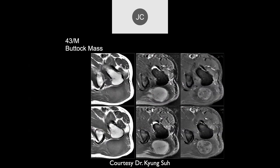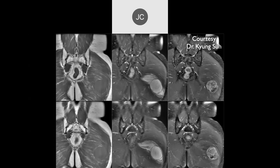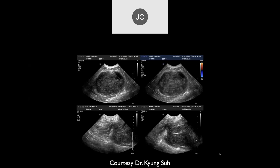Forty-three-year-old man with a buttock mass. Yeah, this mass looks more intramuscular compared to the prior. It's well circumscribed, with heterogeneous signal. On the T1 it looks pretty homogeneous. On the water sensitive sequence in the middle, it's pretty homogeneous internally, with little structures, and then on the post contrast there's a lot more inhomogeneous signal. Okay, not really any flow on the ultrasound, and this turned out to be a neurilemmoma, a large benign nerve tumor.